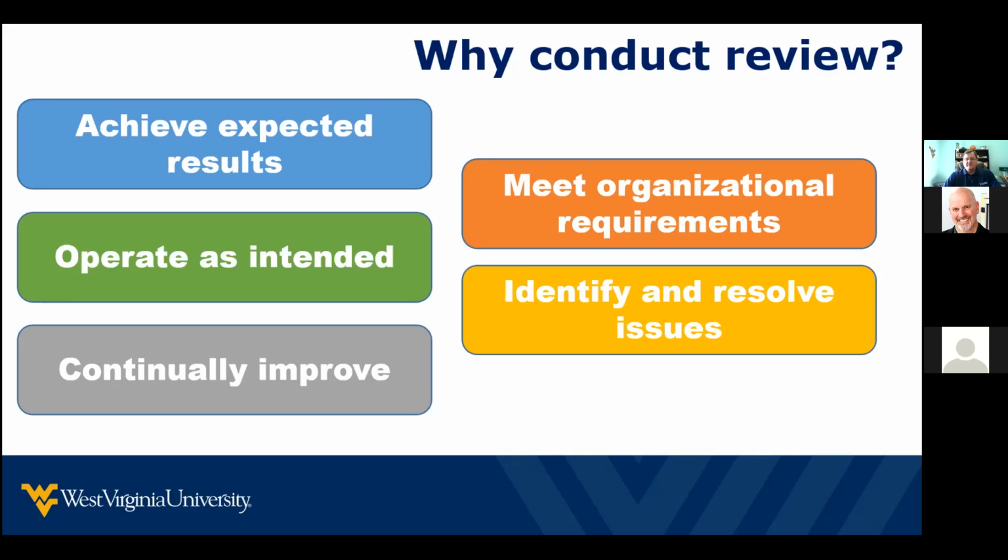The bottom line is that top management, functional managers, facility managers, in fact, all levels of the organization should be represented, with a goal of determining if the management system in its current form is sufficient to achieve expected results and meet organizational requirements such as suitability of policies and objectives, and if it's operating as it's intended. It's also an important step toward identifying and adequately resolving any issues that may impact the business or its customers, and of course, to continuously improve your process.